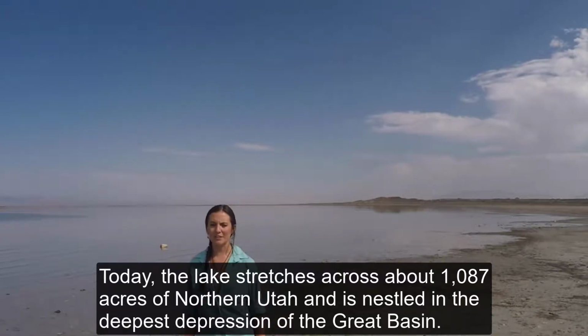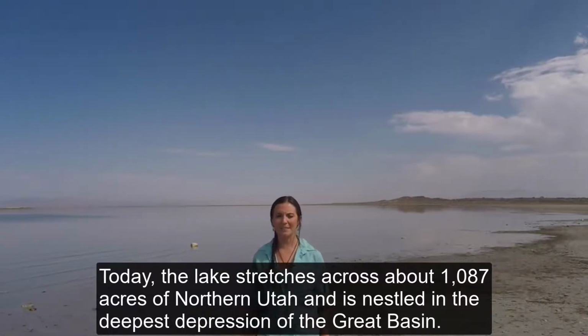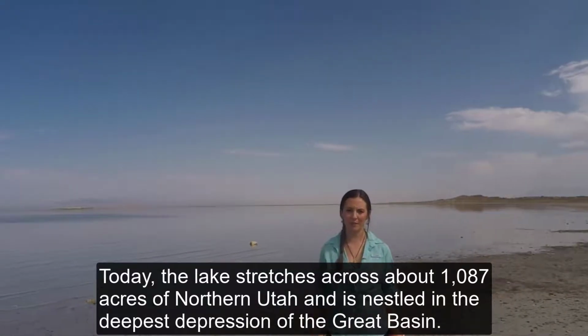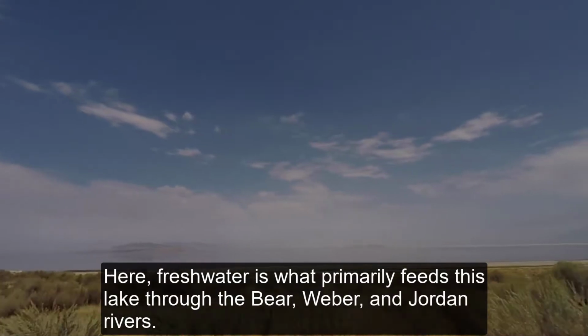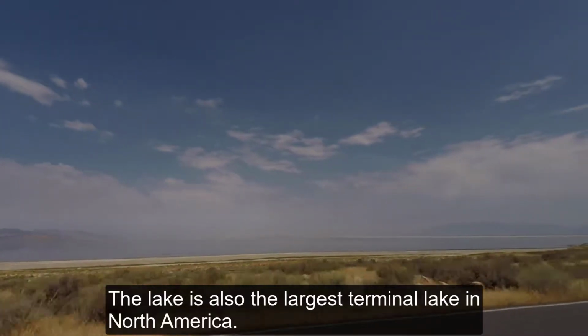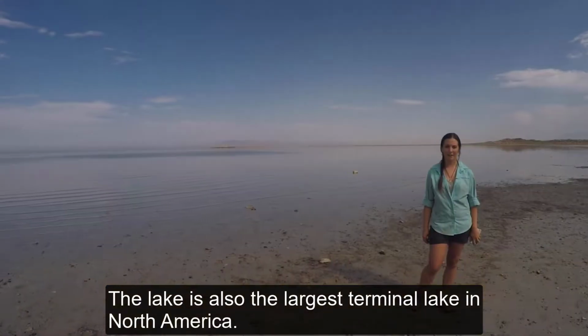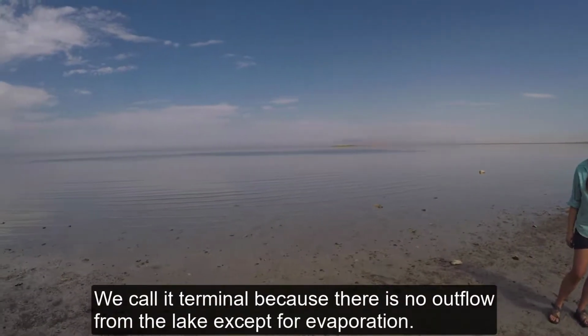Today, the lake stretches across about 1,087 acres of northern Utah and is nestled in the deepest depression of the Great Basin. Here, freshwater is what primarily feeds this lake through the Bear, Weber, and Jordan rivers. The lake is also the largest terminal lake in North America. We call it terminal because there is no outflow from the lake except for evaporation.